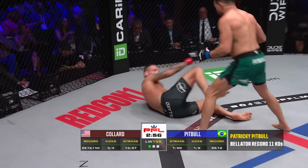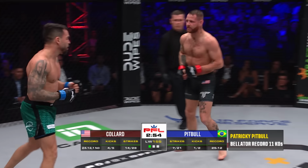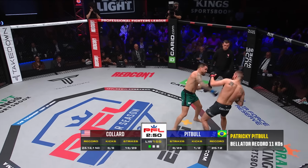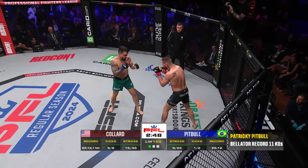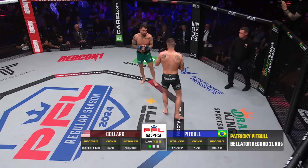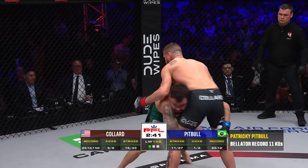Got his hands down. Right hand landed and dropped him. Collard was off balance already. The right hand helped. And now Pitbull swinging away. Feels like he's got Collard hurt. And look at Pitbull's eyes. He's looking right at the chin. He's not leaving that laser focus.